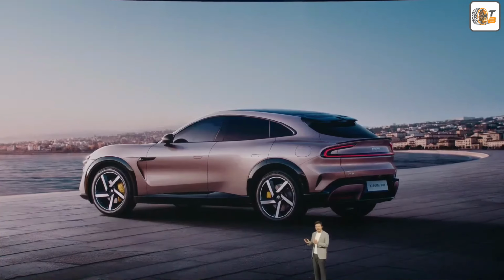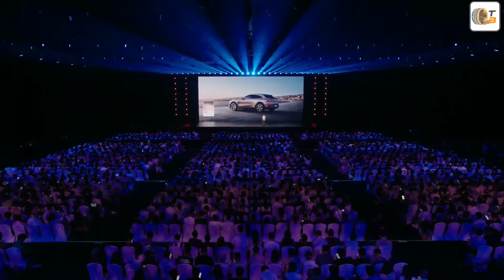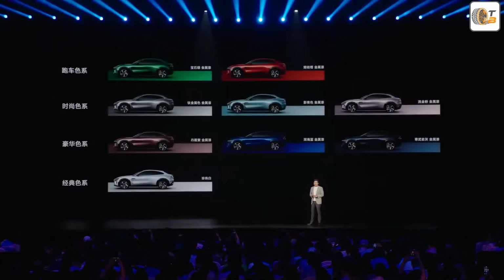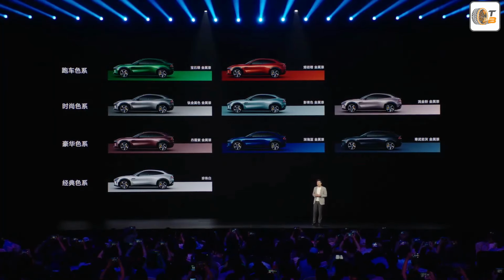Dawn pink. It is suitable for women, and after we launched, we discovered that men are also strongly in favor of this color. It is not just an ordinary pink. It is built upon this pink with a metallic paint. With the shadow of the light, we can definitely sense a clean and transparent glow. So these are the 9 different colors of the Xiaomi YU7.